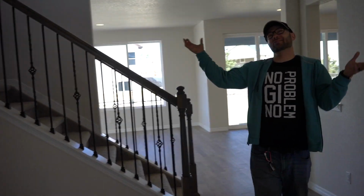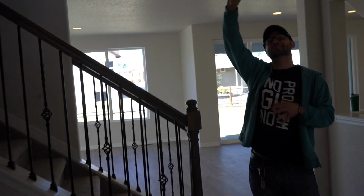So this is our, I guess it's like our foyer or whatever area. We get a little chandelier up on top. Megan's gonna be putting a giant Christmas tree here. I'm digging it, I like it. That's got a good flow to it. Christmas tree, right here. Yes.